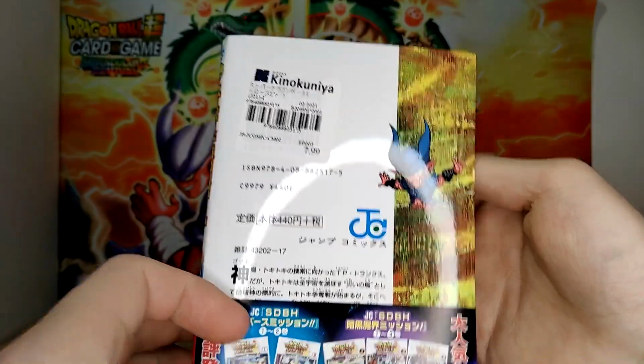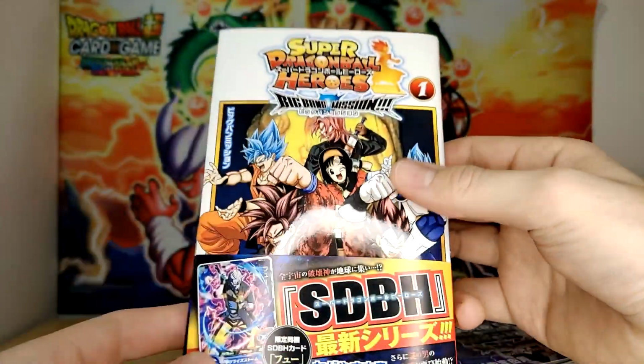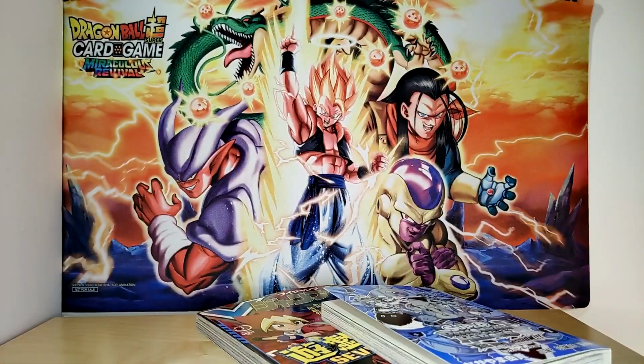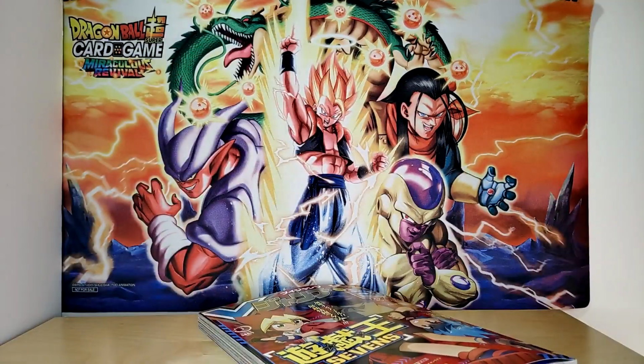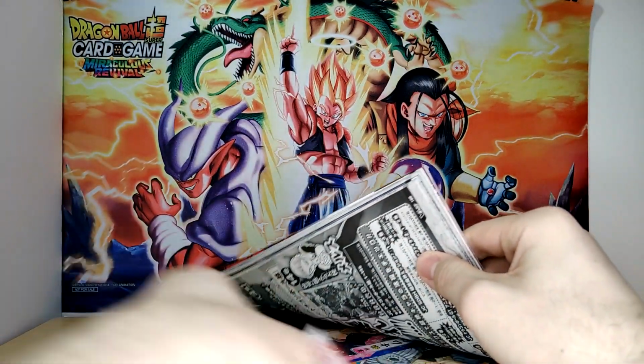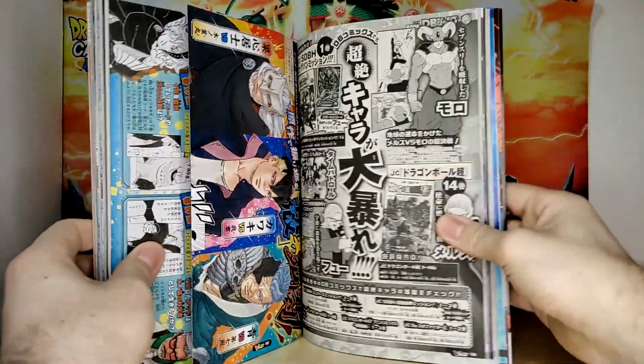So obviously there he is on the back in the little chibi form, and pretty cheap too, I do have to say. Obviously a lot better than trying to import this and having it be way overpriced, because it's not worth that much. This is how much it would cost if I actually bought it in Japan. So shout out to Kinokuniya bookstores. They're absolutely decimating the game out here, having Japanese and English manga available for purchase.